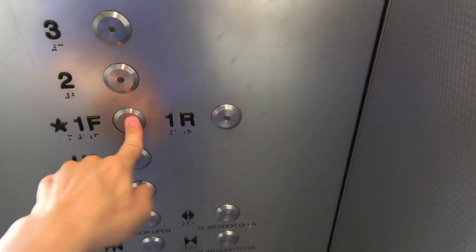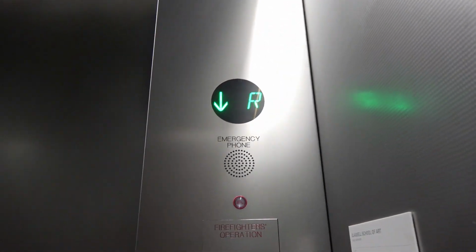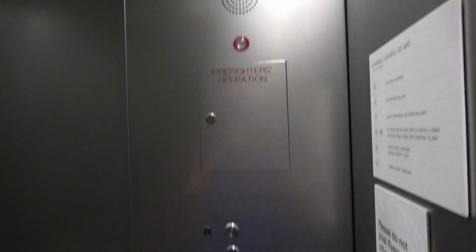My gosh, is this thing huge. This is one of the biggest elevators I've ever ridden. We'll go to both 1R and 1F this time. But my gosh, this thing is huge. I'm so glad I finally got a detailed video of this elevator. Man, this thing is huge.